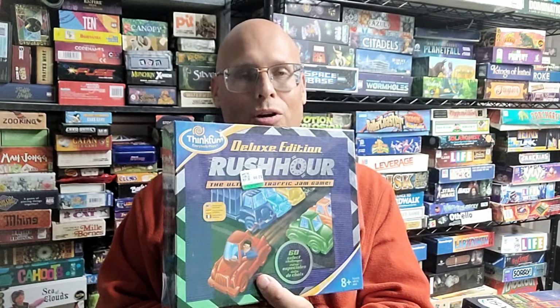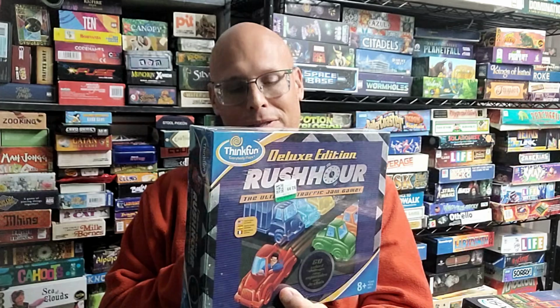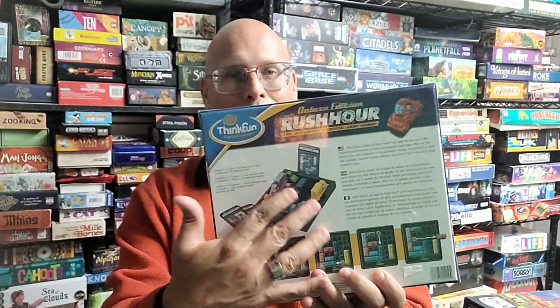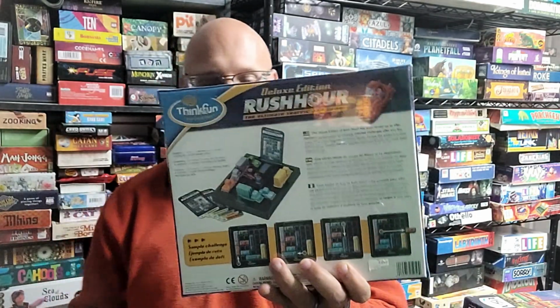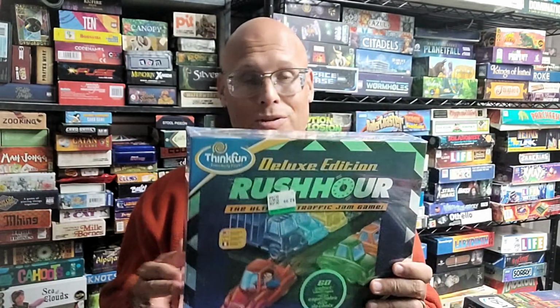Okay, so we got this for $3. It's sealed new. It's the deluxe edition of Rush Hour. I absolutely love Rush Hour, and the deluxe edition I'm excited to get. But essentially, it's basically a puzzle game where you're setting these cars up and you have to get the red car out by moving the other cars around. And now, if you go online, they've got like thousands of different configurations that you can use to try to solve it. And so yeah, cool game.